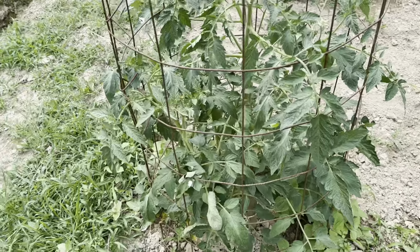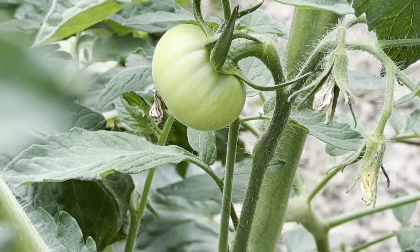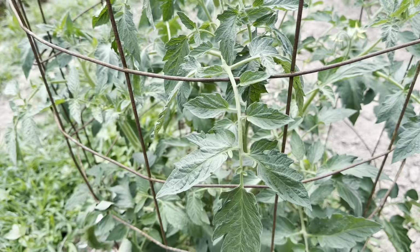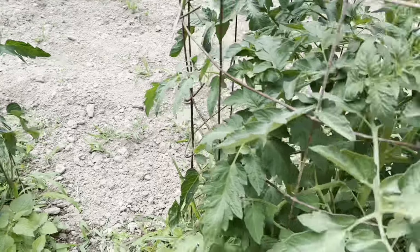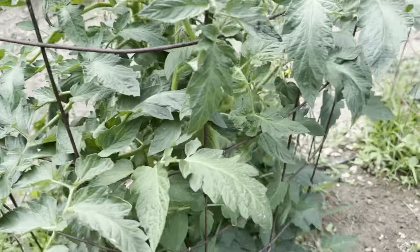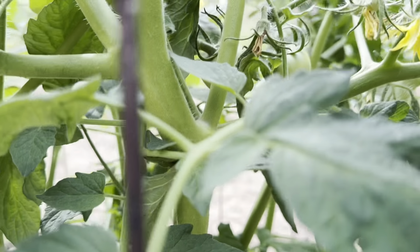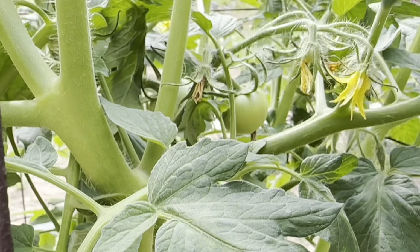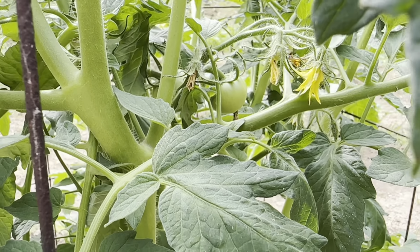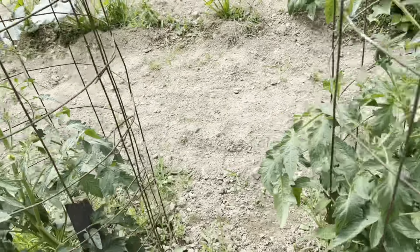Alrighty, on this side over here, we got some celebrities. You can see they're actually starting to set on too. Even though these are about 4 weeks behind the rest of these, they've actually caught up and are starting to set on tomatoes. So that shows you that it don't make a lot of difference if you get that real early start. Everything tends to catch back up to where it was before. Really good looking tomato plants.